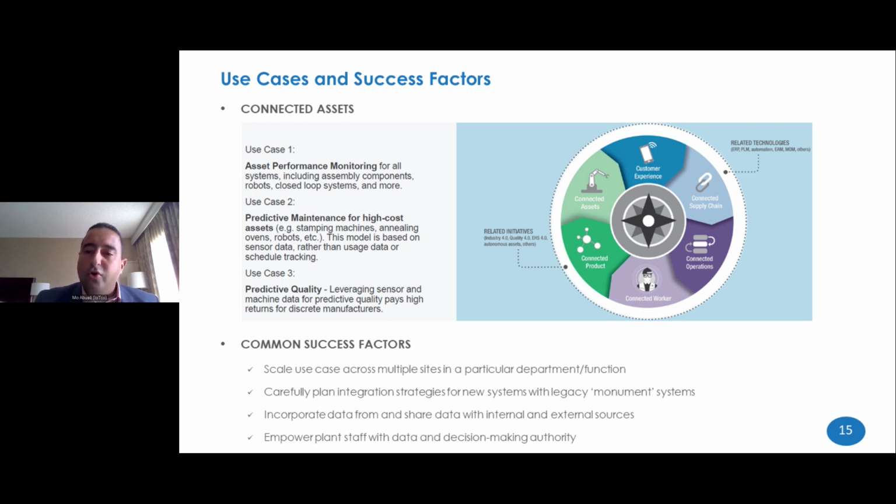And number three and four is really about the people. It is communication, providing the right information to the right person at the right time, and making it easier for the maintenance and operations functions to make decisions in a more proactive fashion.